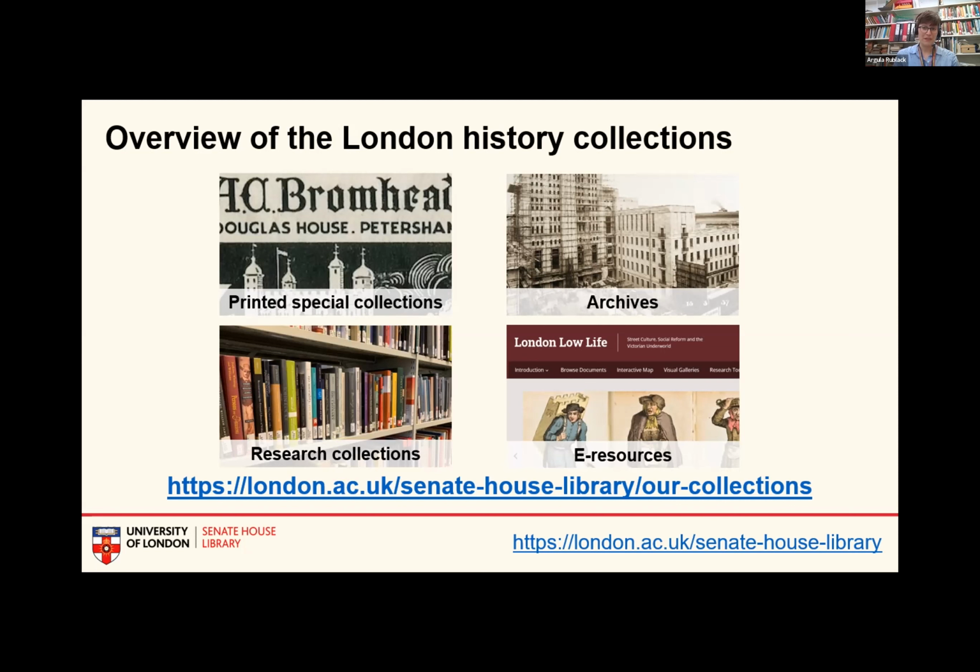But many of our other printed special collections also contain material that relate to London and its history, so you shouldn't just restrict your search to one collection. As part of our archives, we hold the University of London's own archive, which has a vast amount of material for those who wish to learn about the institution itself and higher education in London more broadly, among, again, many other archives that we have related to the history of London.